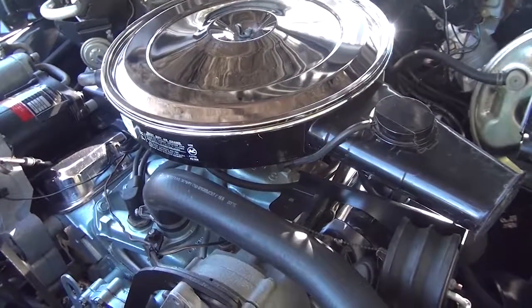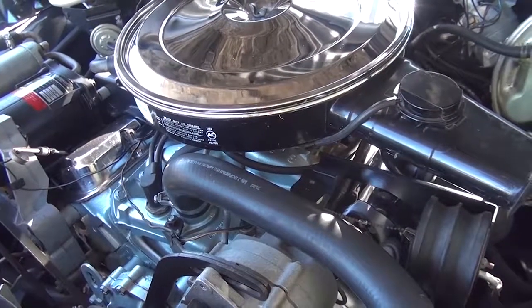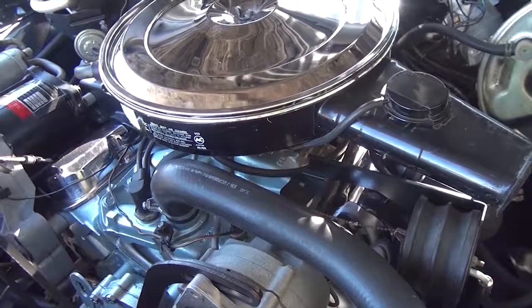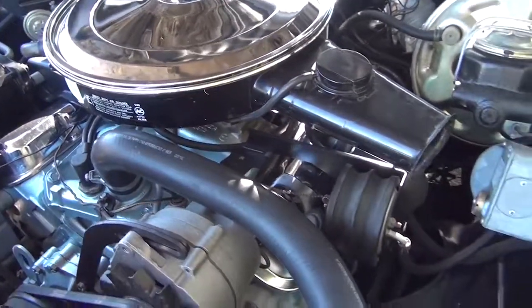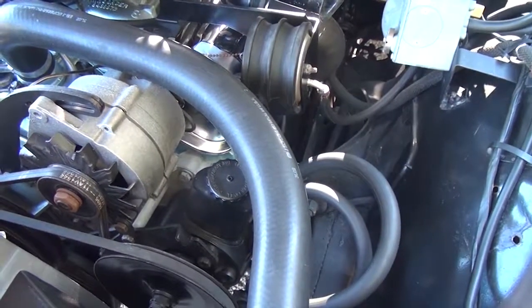This was added when the correct 69 4-barrel intake and the NOS Quadrajet service replacement carburetor replaced the 2-barrel that was original to the car. Everything else, all the codes, numbers, and everything on the motor are correct for a 352 2-barrel. Power steering.